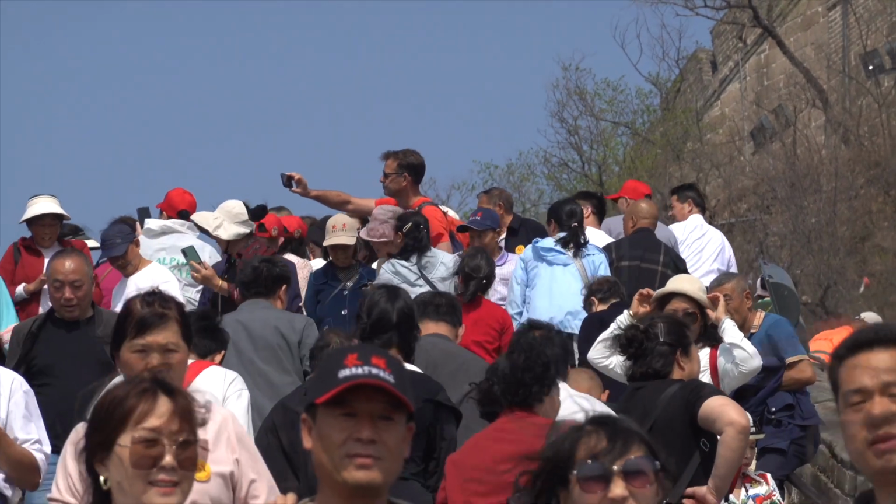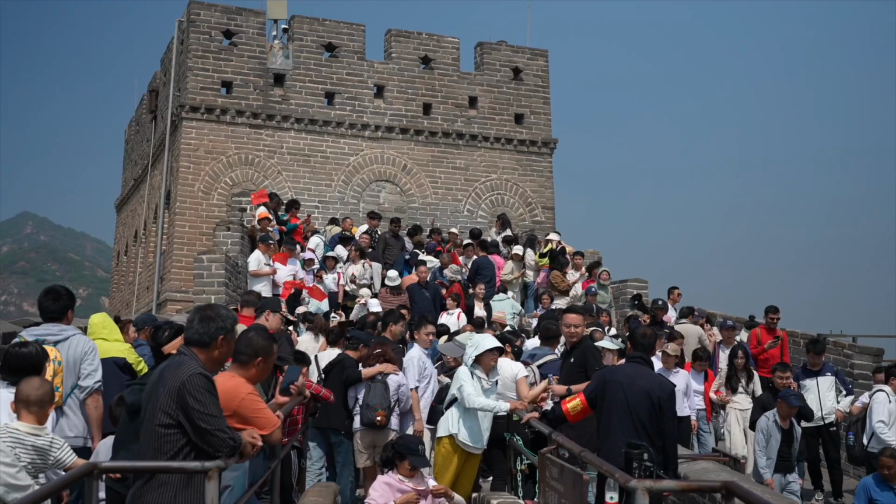Snow, I'm not sure I'd like to walk on too much snow, particularly on the wild wall, and also heavy rain, that would be very difficult indeed. So try and choose a good time of year when you think the weather's going to be good. And then also the Chinese holidays, it does get very, very busy indeed. So if you're going to choose one of those times, be prepared for some serious crowds.